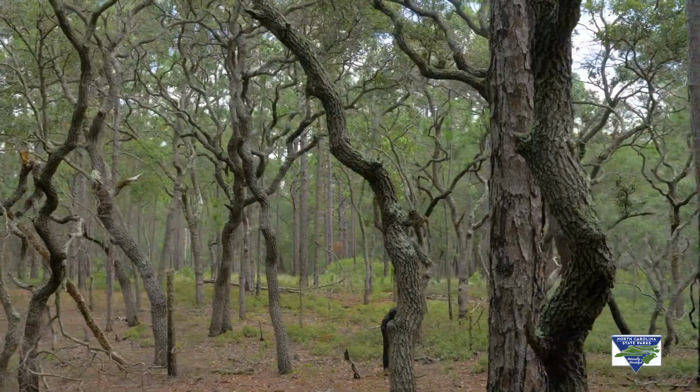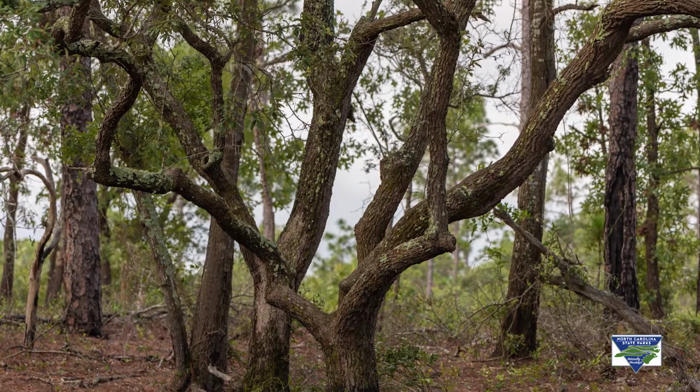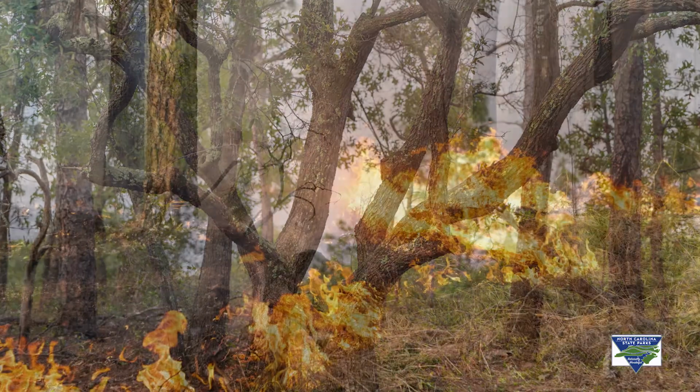The sand live oak are these large oak trees that are basically evergreen, that's why they're called live oak, and also the characteristic twisting and bending of the branches look really nice along the shoreline.